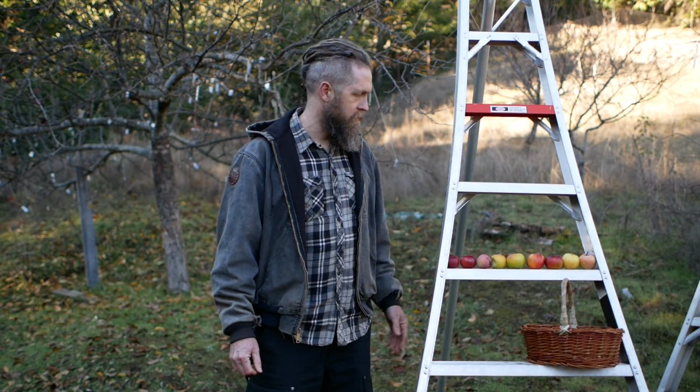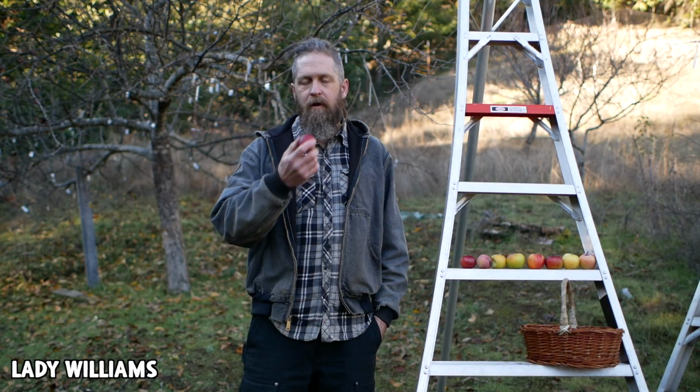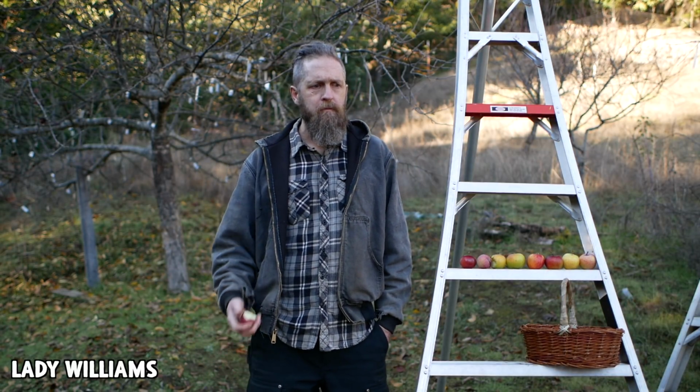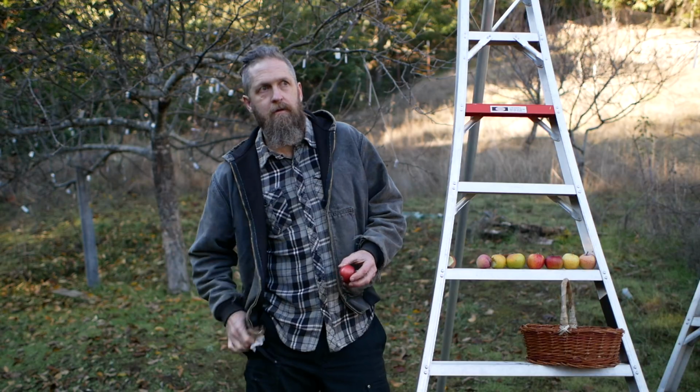Okay, so I'll tell you which ones are out of storage as I go and which ones are off the tree. First we're going to taste Lady Williams, and it probably isn't ripe because occasionally it's edible at this time of year, but usually it's not ready for another month. Yeah, it's edible. It's starting to get okay, but it's still a little sharp and a little starchy. Very crunchy, as it always is. Good apple. Okay, I'm going to slice these because I'm going to my mom's house for dinner and she's going to want to taste these too.